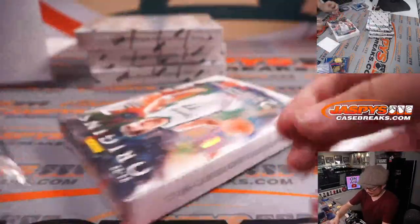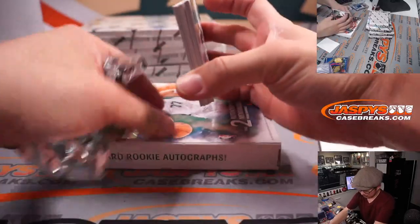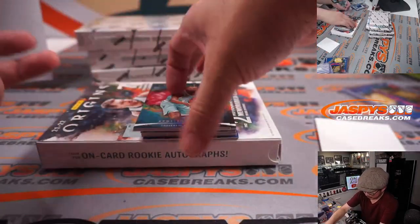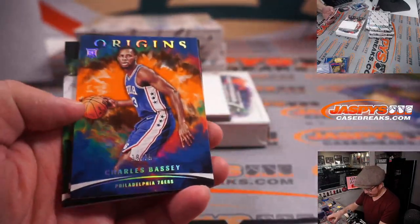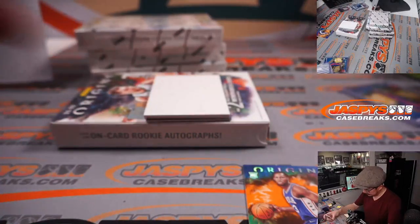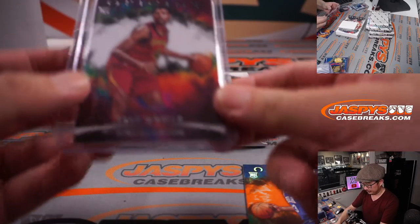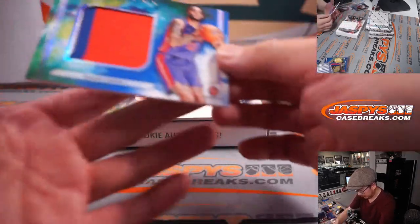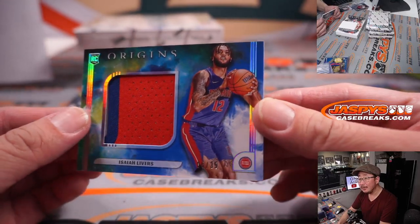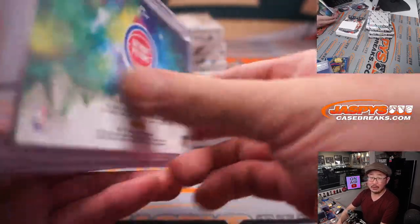All right, next box. Scotty Lewis, Charles Basie, 25. Well, we got an Evan Mobley back here too. Evan Mobley rookie card for Mark and Cleveland. For Detroit, Isaiah Livers, 5/39. There's a little bit of white back there. Is that a three color patch? I'll give it three. Chad with the Pistons.